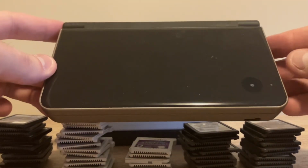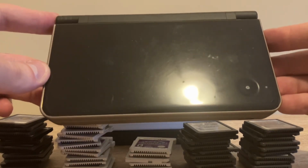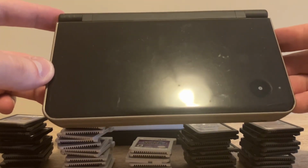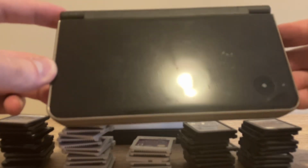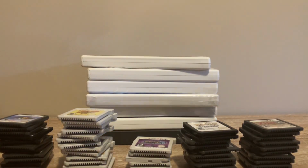I would have loved to have gotten a 3DS XL as well, or a 2DS XL. But unfortunately now they're going through the roof. The 3DSs are so sought after, it seems. It's ridiculous how expensive they've gotten. And yeah, so I probably won't be picking up a 2DS XL or a 3DS XL anytime soon anyways, unless I came across some ridiculously good deal locally or something. But yeah, that is my DSi XL.